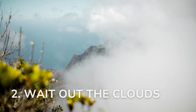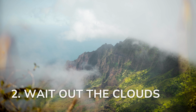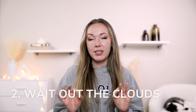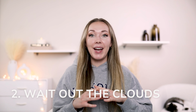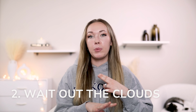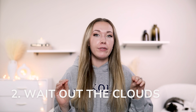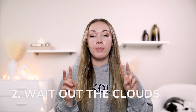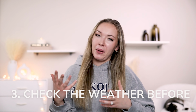If you have time, try to wait it out and you might just get a glimpse of the Na Pali Coast that way. But all that to say, the best time to visit the Na Pali Coast is in the morning. Both of our hike attempts were in the afternoon, and our boat tour and helicopter tour, which I'll discuss later, were both in the morning, and we had perfectly clear views of the Na Pali Coast on both of those tours that were in the morning. So definitely go in the morning, and obviously check the weather before you go.